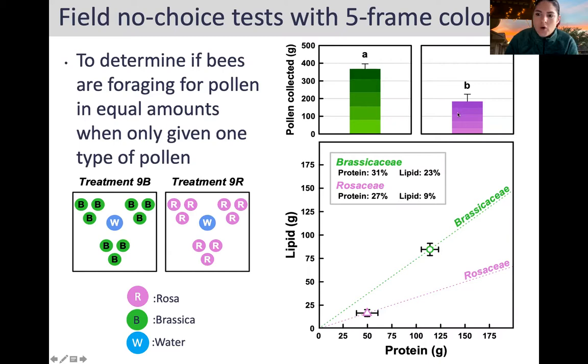And so when you look at the protein and lipid contents within each one of these pollen types, the brassica and rose pollen have almost identical protein amounts, but the brassica pollen has a huge amount of lipid, more than twice the amount of lipid compared to the rose pollen, which means that by eating more of that brassica pollen, they're also consuming a whole lot more lipids than with their rose pollen. So they indeed have preferences for pollens that they like to eat better.